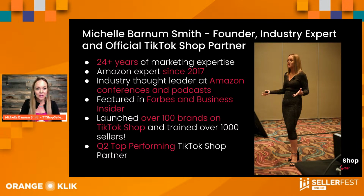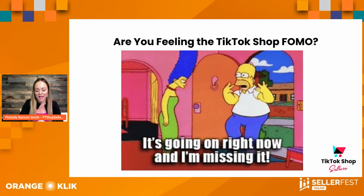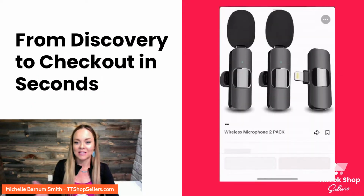So it's really important, as you're looking to expand to TikTok Shop, to work with somebody who has those internal connections as well. If you're not already on TikTok Shop, you're probably feeling that TikTok Shop FOMO, and for good reason. TikTok Shop is such a powerful platform.